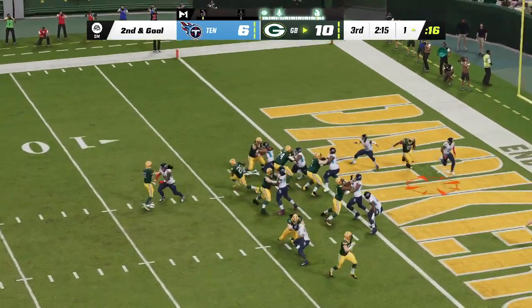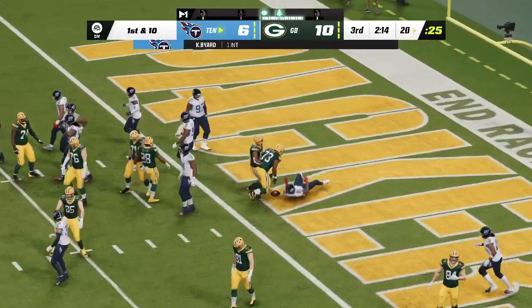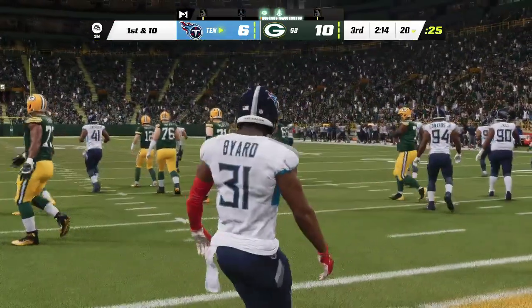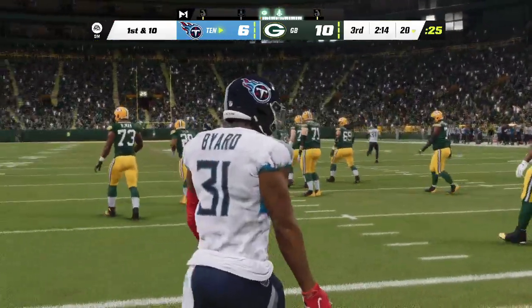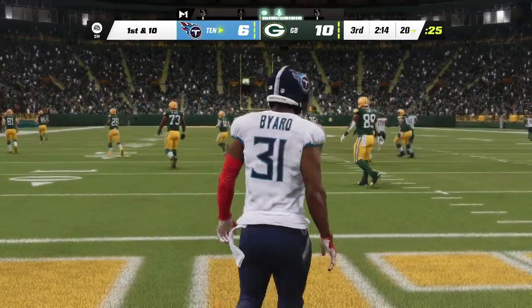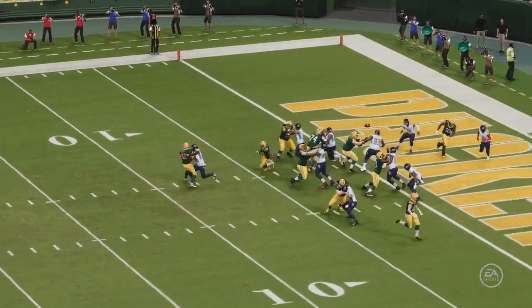On second and goal, Rodgers, and oh, it'll be intercepted. Picked by Kevin Byard, and the Titans are going to take possession here. It's a touchback, and they'll take over at the 20-yard line. So a costly INT in the end zone, no less, puts the brakes on their potential scoring drive.